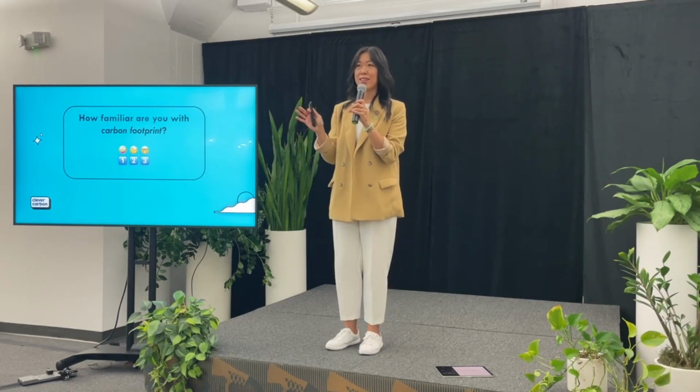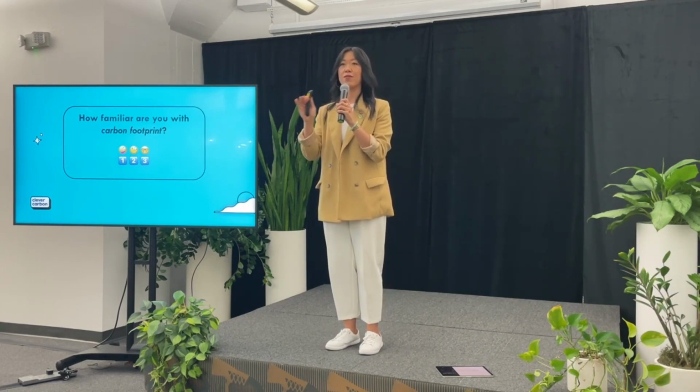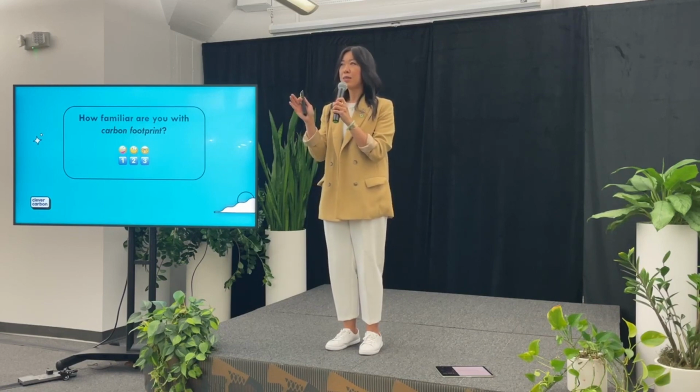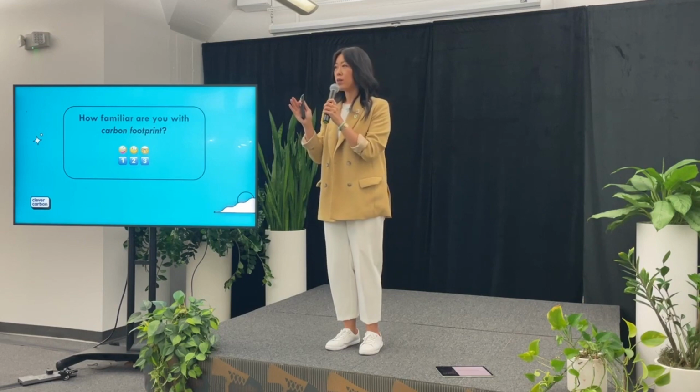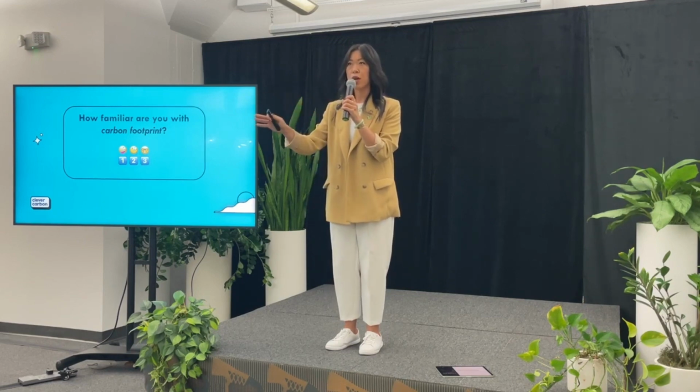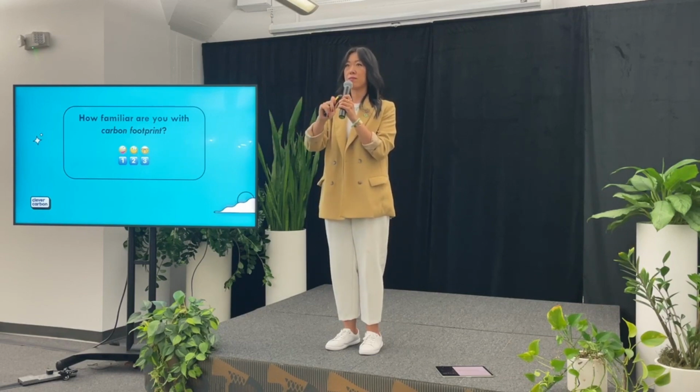Next 10 minutes and do a little carbon footprint leveling. And I want to start by getting just a pulse in the room. How many of you are an emoji 1 when it comes to your familiarity with carbon footprint? You're super new to carbon footprint. Emoji 1. Okay, perfect. You're in the right place.